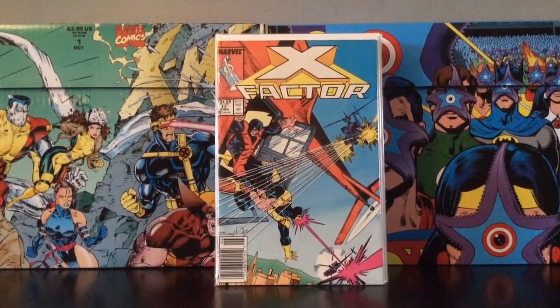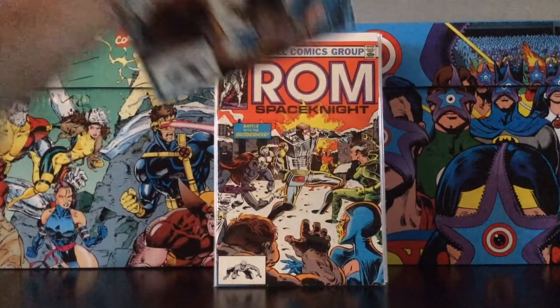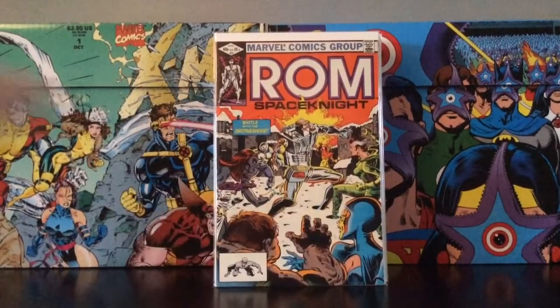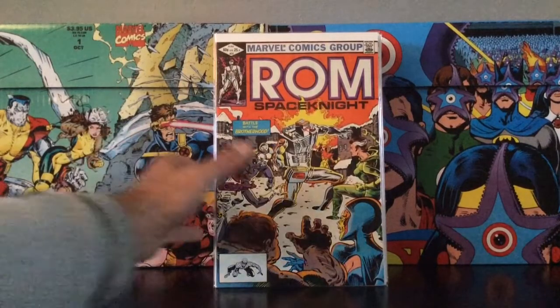X-Factor number 17, more cheap first appearances. This is the first appearance of Richter. Rom Space Knight number 31, snatched up 2 copies of that, bringing me up to 5 copies. This features the second appearance of Rogue. I think I can chill out on that. 4 of those copies, though, I found from the dollar bin. And I think the most I paid for my first initial copy, once again, was like $3.